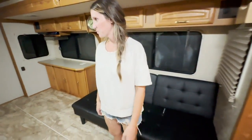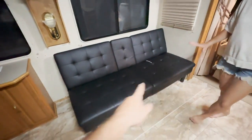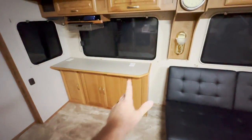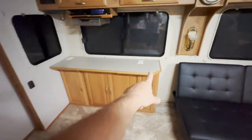So definitely get a slide out. I recommend that. But we've put this futon in here. It's not ideal to have that, but we've got a new one sitting right here that we actually just went and picked up that we do plan on putting there, or actually right here. So next thing, all this is about to be removed. It was custom built for here.